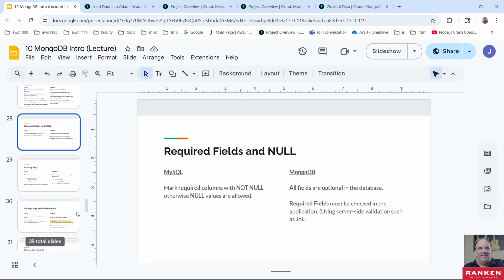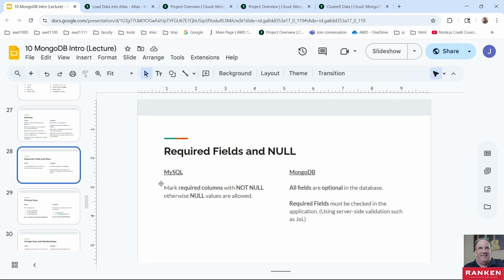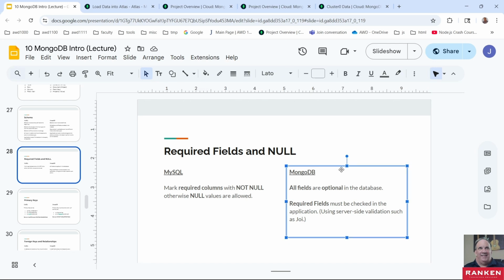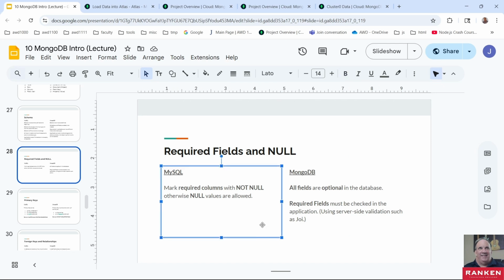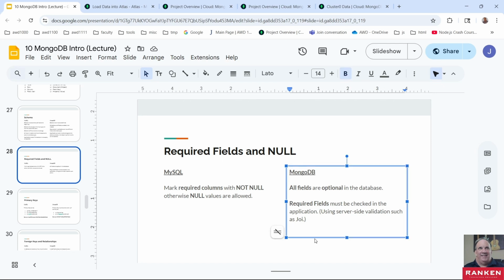We don't have much more here to go, so we'll be there quickly. So MySQL, basically we're a relational database. Mark required columns with NOT NULL, otherwise null values are allowed. In MongoDB, all fields are optional in the database. All fields are optional. That's not the case with relational databases.